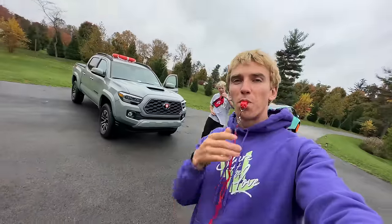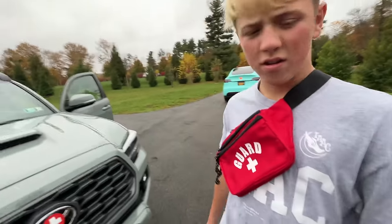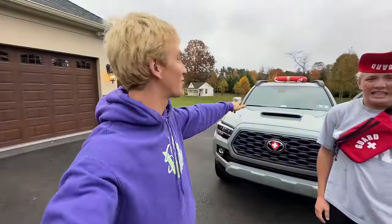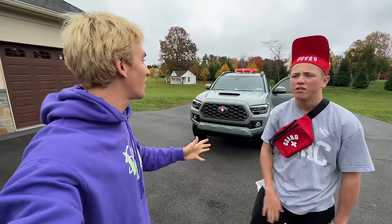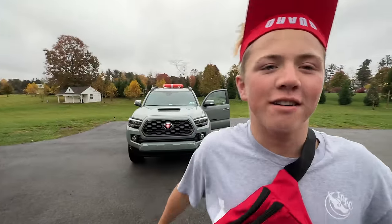Yum. And just like that, we got the lifeguard truck all set up. We got the official lifeguard keys, lifeguard bag, and of course, the lifeguard hat. I think my cousin is officially ready to hit the beach in his brand new truck. Congratulations to my cousin for being the best lifeguard ever. I'm so proud of you. Thank you. Now be safe in your new car. Enjoy it. Thank you so much for the car. I really appreciate it, Steven.